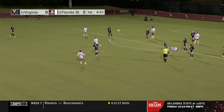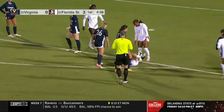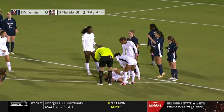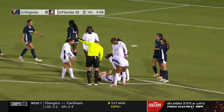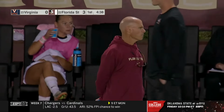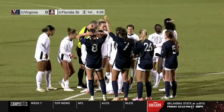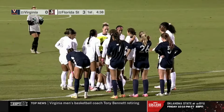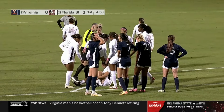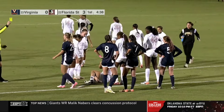Gianna Riley came on for Dudley. She was tripped right outside the area. This is going to set up a free kick for the Seminoles just outside the 18. Riley, a junior transfer from Gonzaga. One of those 6 away at the U20 World Cup, one of the 4 on the U.S. team for the Seminoles. And it feels like you've heard me say that a lot tonight. Well, you have. I mean, that's what happens when you have 6 key players who were gone and are now working their way back in.